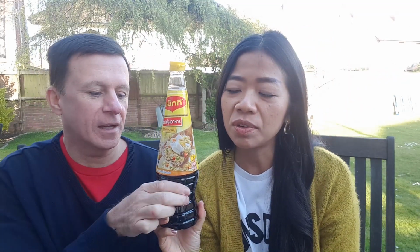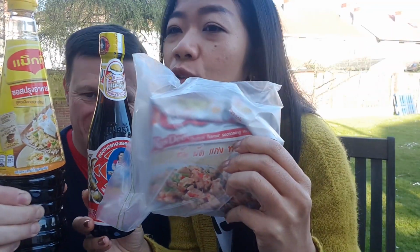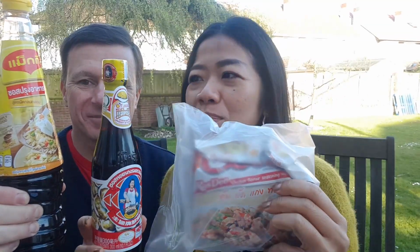So what's next? Oh, soybean sauce. Okay, so this is number four, soybean sauce. Yes, soybean sauce. We like to boil it together with oyster sauce, and with roti. You can cook delicious food if you have all three. Okay, so all three of them are really needed to make any food right. It's delicious because you have all three.